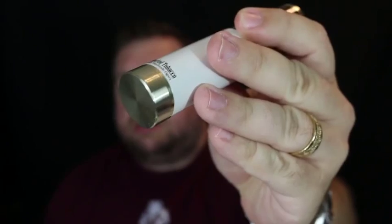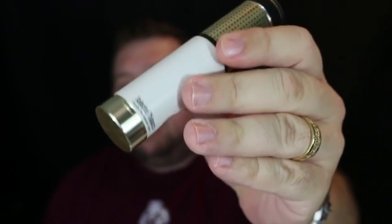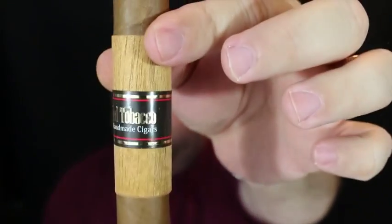But anyway, let's go ahead and take it out of its tube here. Go ahead and get that punch off there, because I'm going to use the punch on the cigar, since it's meant to be that way. You see this one has the gold bottom, just like the Byron, and the copper of the Bandoleros. And it comes with that cedar sleeve as well, as you can see there. Take this off.